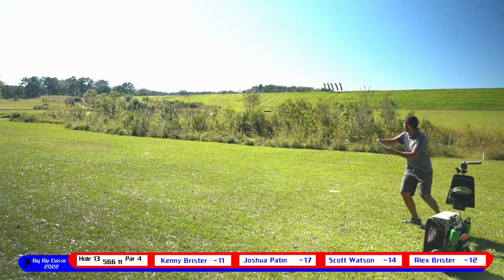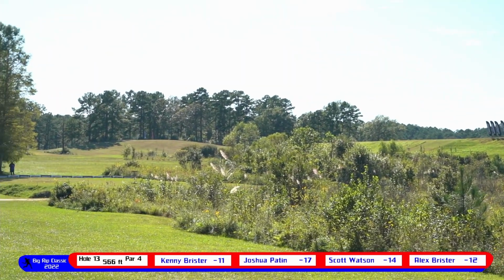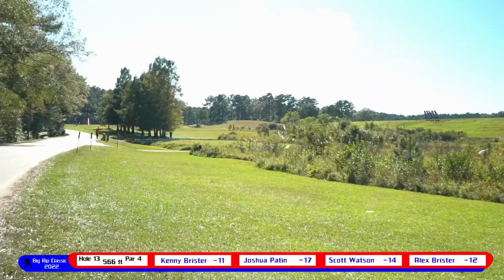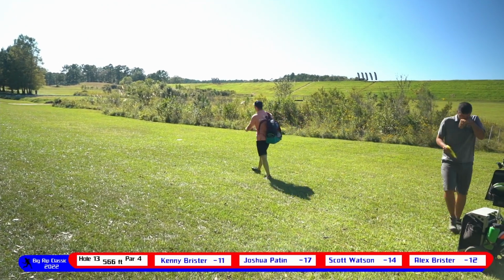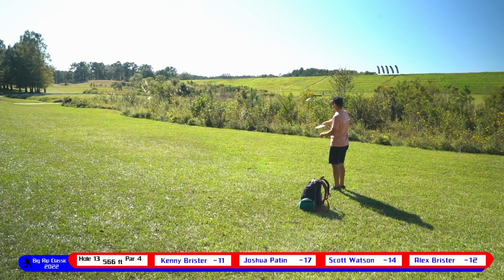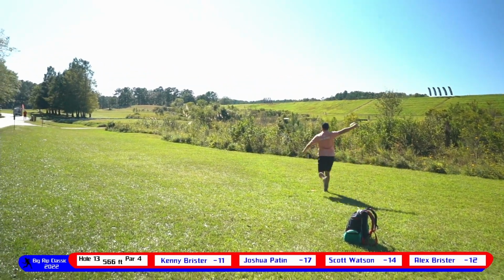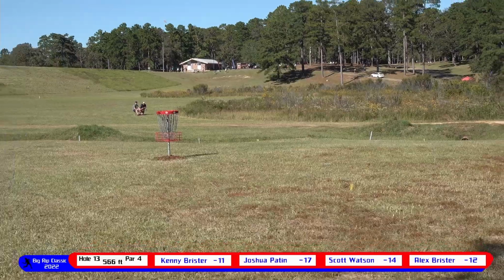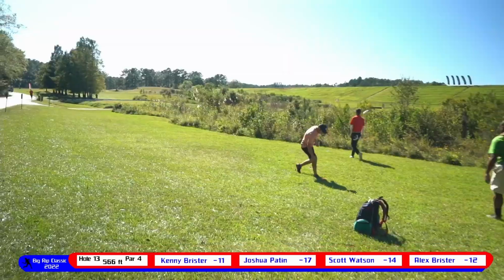Yeah, Josh here, you have the disadvantage of the tall reeds being in your way, and it doesn't seem like it's too much of a problem for him. He puts it within circle one, probably about 20 feet. Scott here looking to do the same, puts it out wide enough. Oh yeah. Yeah, well done from him.